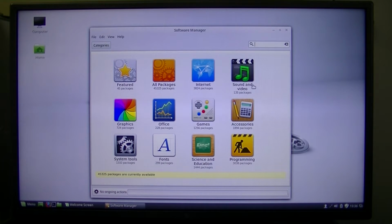Software Manager has some pretty neat looking icons actually. Seems well done. System tools, fonts, science and education, programming. I don't know why it looks like a construction man, but I guess it makes sense. Sound and video, accessories, games, which looks like a disgusting controller from the speaker. Office, graphics, featured applications, 45 packages. Everything, which is 45,325 packages. Look, even my dog doesn't know where to park. Internet. We got internet stuff.